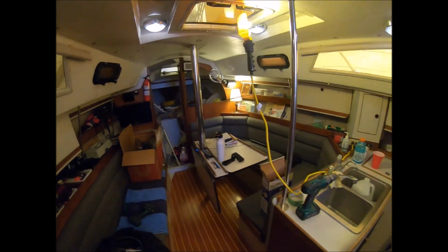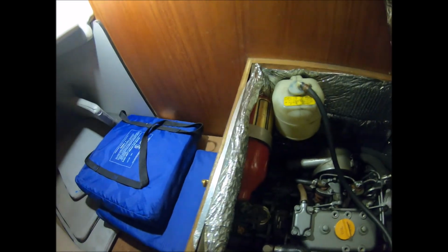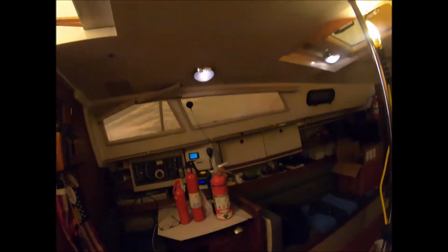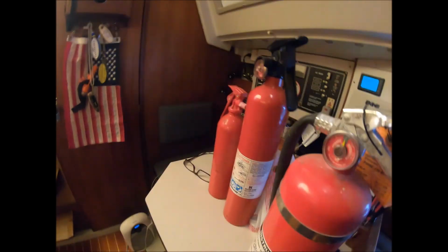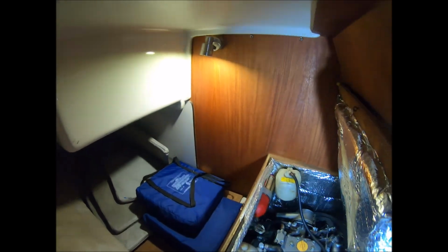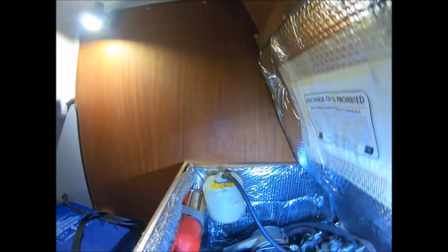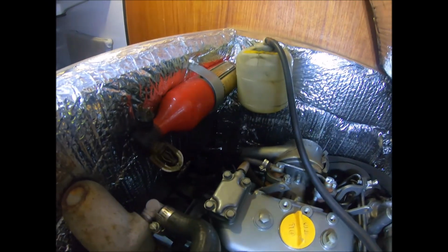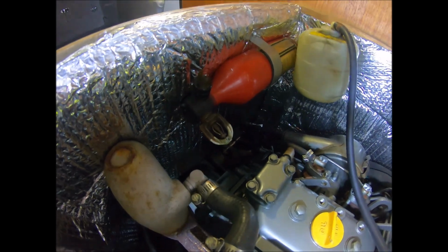I did mention that we actually have one other type of fire extinguisher on board, and I'll show that to you real quick. So in my engine compartment, which is very small, by the way, you can't call it an engine room. Let me grab a flashlight here. The boat came with a type of fire suppression in the engine compartment. So you can see that it's a halogen cylinder with an automatic head on it.